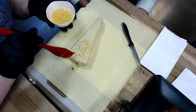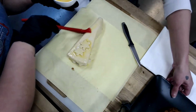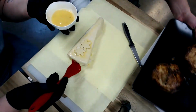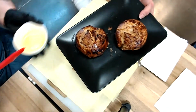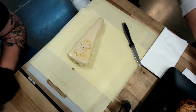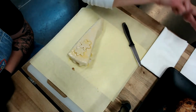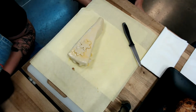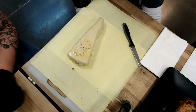So an egg wash is just going to make the outside of the baked brie really shiny and just give it that nice luster that you want. And it's also going to keep everything together when you bake it. It's just a beaten egg with a little water or milk or cream, yeah. Even better. Again, there is no right or wrong on that.